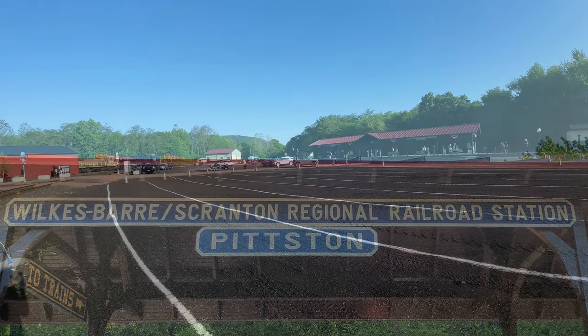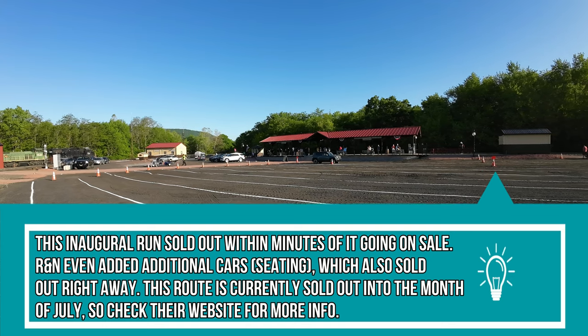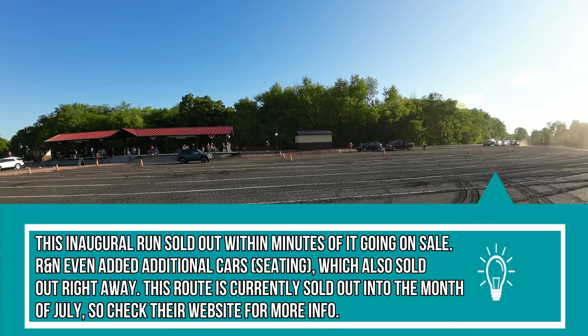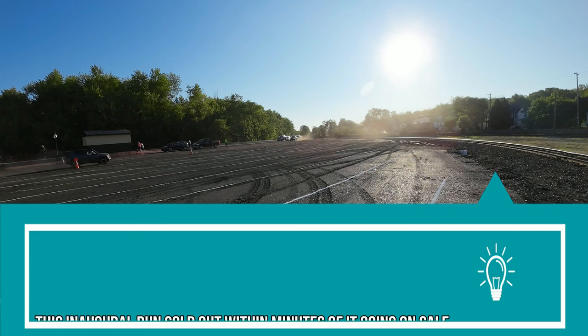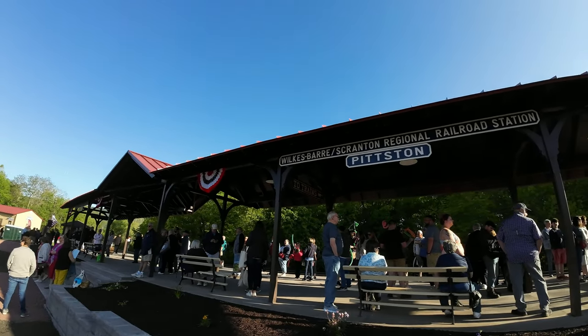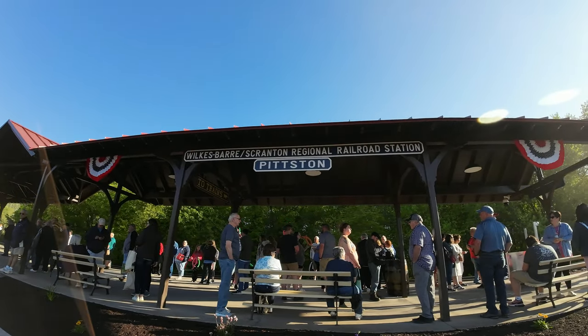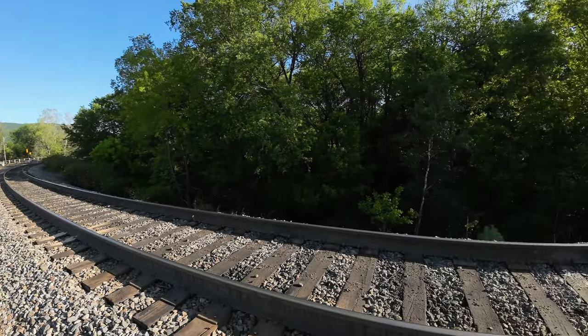And as you can tell, at least if you've seen this area before, a lot of significant changes have been made. Starting off right here, they have created a parking lot for those who are going to be passengers on the train excursions. Directly ahead of us is the gorgeous platform station, which as you'll see goes around at a curve, matching the curve of the tracks.